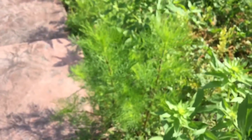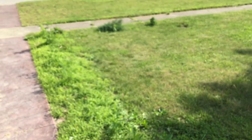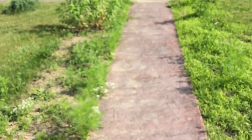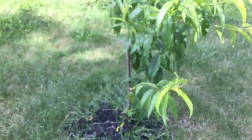And there are some cosmos that self-seeded from last year. And a few other things. And my shrubbery at the end of the yard that will eventually be a hedge is doing just fine. Got a bunch of ugly dandelions going. But I have some boxwood and some juniper and some more boxwood on each side. This tree is just doing great.